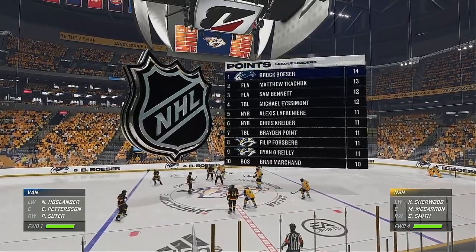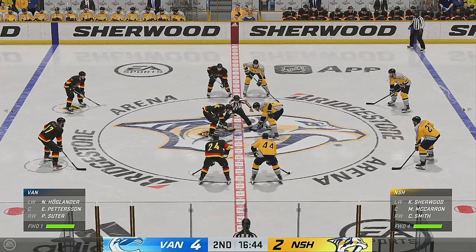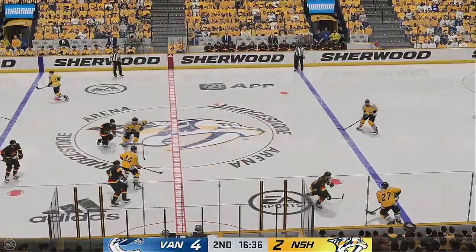Well, that's a huge goal. That's going to give him a two-goal cushion. You can see the excitement on the bench right now. That's all it takes to have an impact. They put it in the net. Now they can take a deep breath and go play with creativity. Quick pass to McDonough.